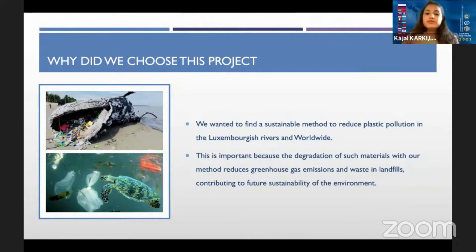Another reason for doing this project is that during my internship week at the University of Luxembourg in the biology department, I saw how much plastic was used every day. After that, I discussed with my friends the increasing use of plastics in our daily lives, which encouraged all of us to find a solution to this increasing plastic crisis. And after doing some research, we came up with a few interesting ideas.